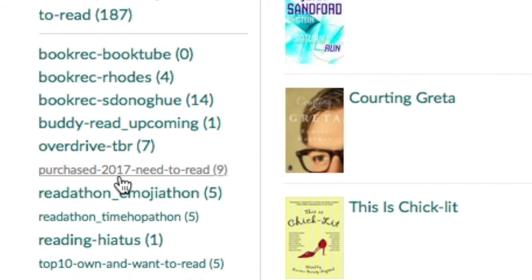The next shelf is Purchase 2017 Need to Read. So these are all the books that I have purchased in 2017 that I still have not read. And I created this shelf specifically so I can track the books that I'm buying, to keep track of how many books I'm buying, if I'm reading them, mainly to see if my book buying is out of control, to just have a visual of what I'm buying, how often I'm buying things, and whether or not I am reading them. So there's a big difference between whether you buy books and you read them, or you buy books and they sit on your shelves for eternity, you know?